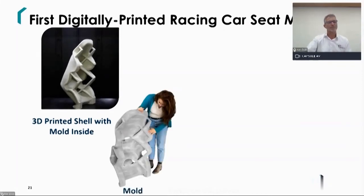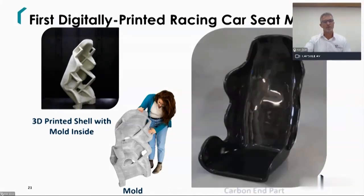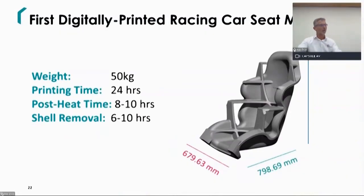You can see the 3D printed shell and the mold after we dip it into water. And at the end of the day, a carbon seat that was done by one of our customers, as we are not manufacturing carbon parts, only the molds for the carbon parts. Just to be more specific, in this case we talk about a mold which is about 50 kilograms at this stage of development, and was printed within 24 hours, or if we want to be more specific, ready for use within maximum 2 days.